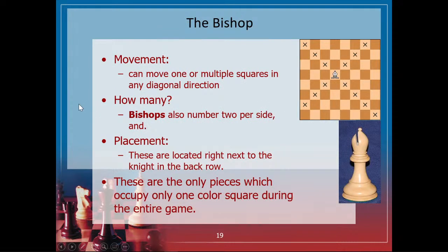Let's talk about the bishop. The bishop can move one or multiple squares in any diagonal direction. How many? Bishops number two per side.